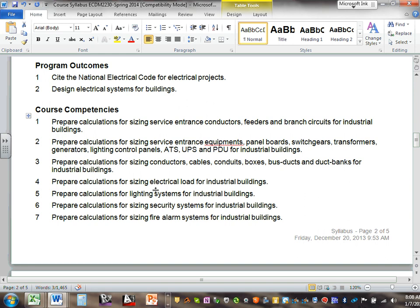Any comments, any question? Competencies are the skills. So when you go to an employer and say, what the heck did Dunwoody teach you? If you want something to summarize it, here's their competencies. They call them competencies.